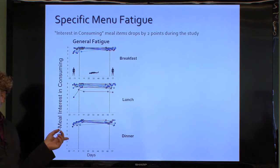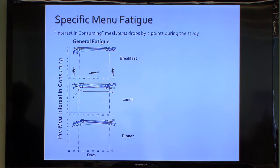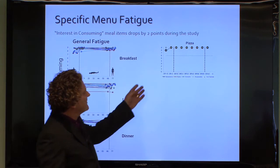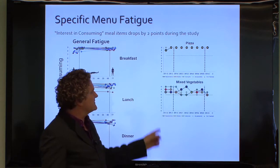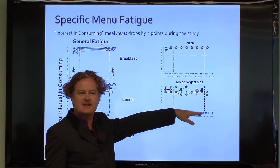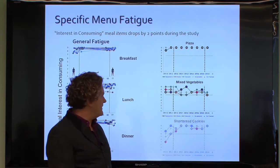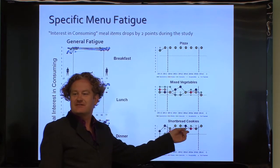Now this subject came to us and we asked them, what are your favorite foods? What do you like? What don't you like? And he said, I'm all into vegetables. My body's a temple. Vegetables. I don't eat sweet things. I don't like sweet things. Comfort foods, great. No change at all. Vegetables, we start seeing a decline during the study, and this happens to all vegetables. Funnily enough, sweet things, which he didn't like at the beginning, he loves during the study.